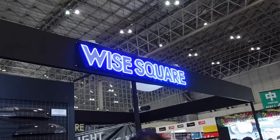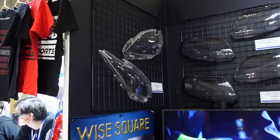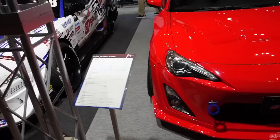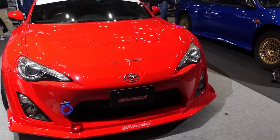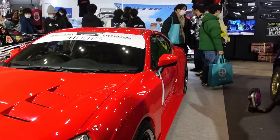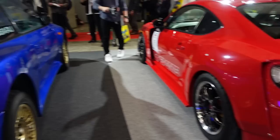All right, well, I asked Y-Square as well, maker of lens kits. No plan to make a DC2 Type R or a JDM headlight lens kit. So I guess we'll just keep hoping for that. GP Sports out here with their 180SX and maybe some aero-ish? D1 lights, it says. No extra stickers. I do like that wide body. That's pretty cool. It's a lip on the front bumper, and really quite wide, following their 180SX aero package. I get some width out of it. It's pretty cool. And more Subarus.